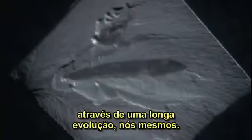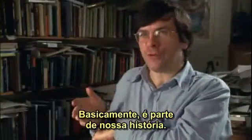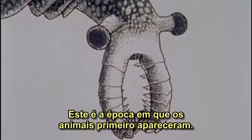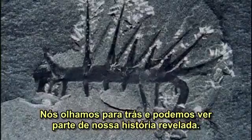Why does the Cambrian explosion matter? It matters for lots of reasons. And basically, it's part of our history. It's where we came from, and that matters very much. This is the time when the animals first appear. We look back and we can see part of our history unfolding.